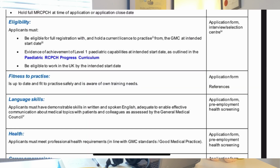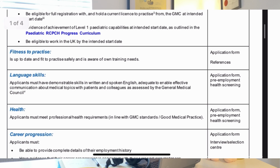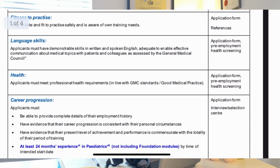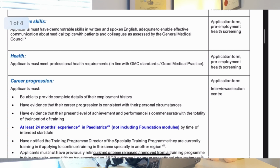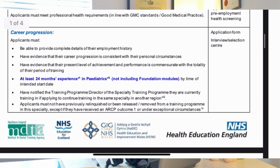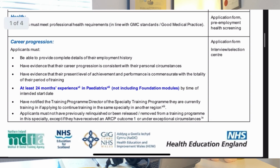Just to name them, it is fitness to practice, that you can safely practice; your language skills, that you can demonstrate written and spoken English; health, that your health allows you; and career progression, that you have committed. For ST3, they have asked for at least 24 months of experience in pediatrics. And definitely it is true for ST4 as well, because ST4 would ask you for full neonatal competencies.